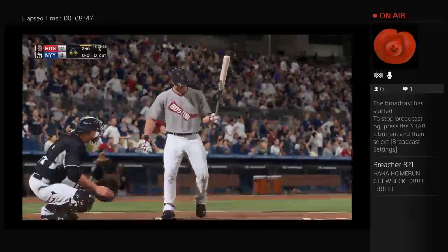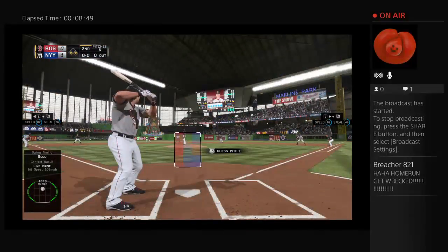Yes. So stepping in, Ryan Hennigan, as he's got a chance to tie this ball game up with that equalizing run just 90 feet away at third.